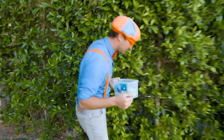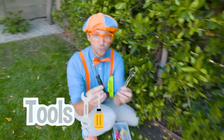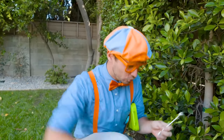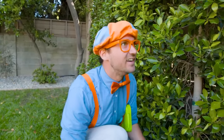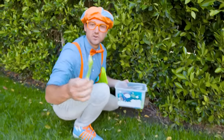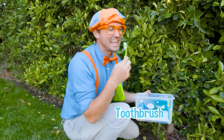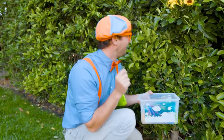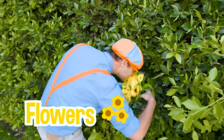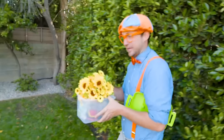Whoa, what else is around here? Whoa, check it out. Yeah, tools. I love building things, especially with screwdrivers and wrenches. Oh, whoa. Down here, another thing we can see if it sinks or floats. Yeah, toothbrush. I love brushing my teeth. Yeah, it gets them nice and clean. Whoa! Hey, some flowers. Oh, they smell so good. All right, okay, let's take them over here.